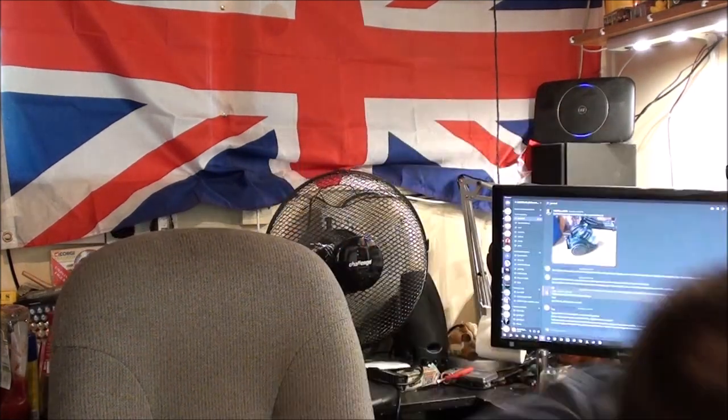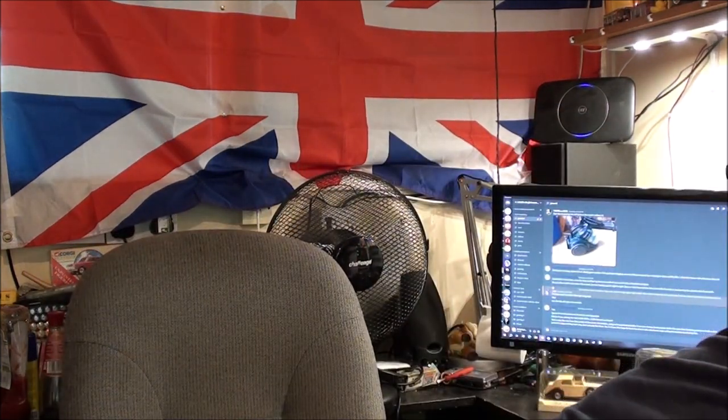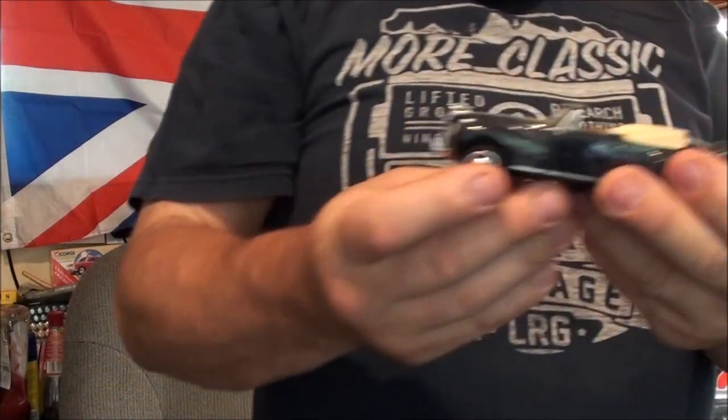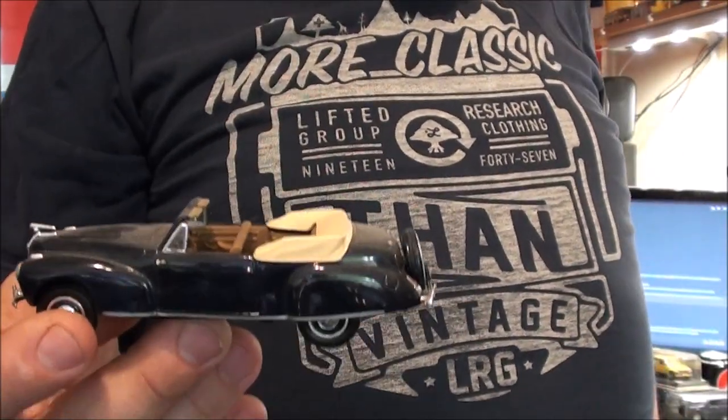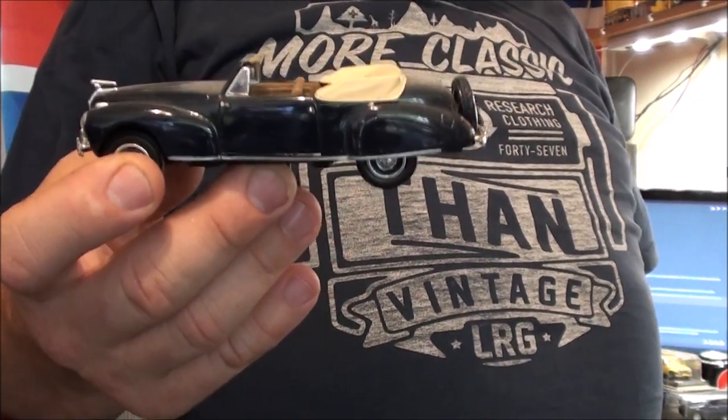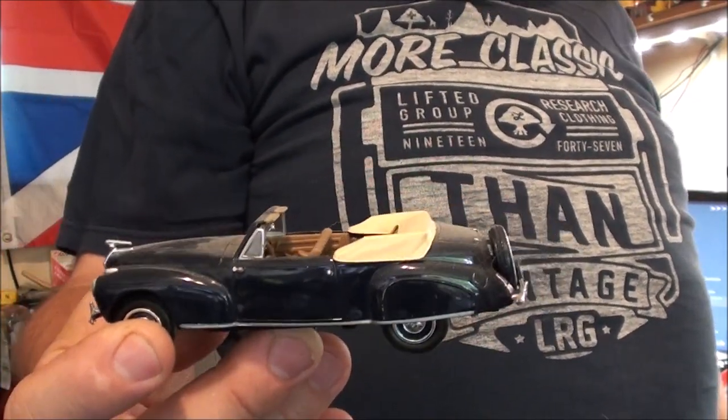So that one went over to Mum's to be sold. And I also had another one of these ones in a box. Now this one is actually mint, there is nothing missing off of this one. And as I planned to open all of these cars up, I thought, well, I might as well just keep the one I've got that's already open and just sell the other one.